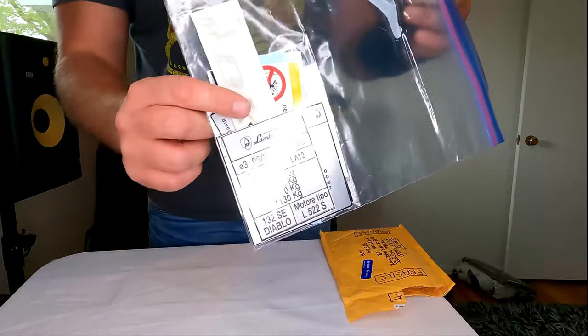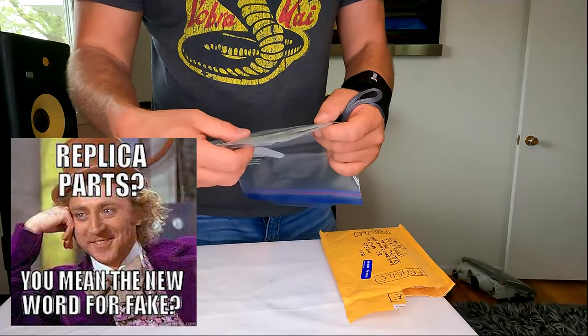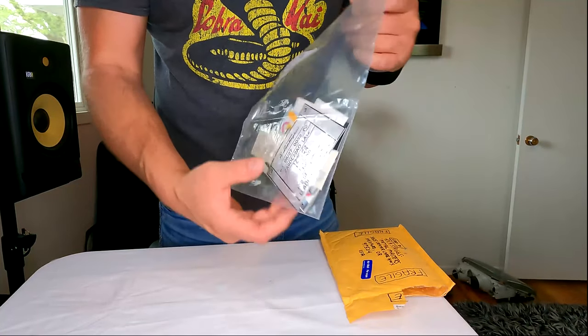Here is just a bunch of replica stickers. I will probably use these. Any of them that are not that accurate, I'll probably have remade.